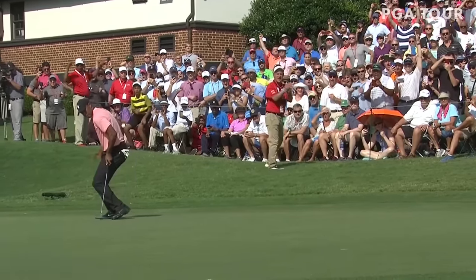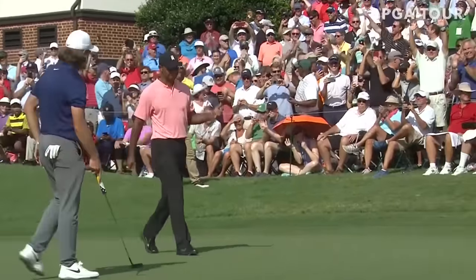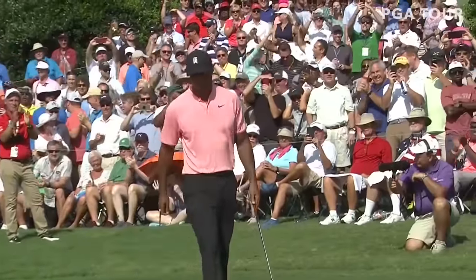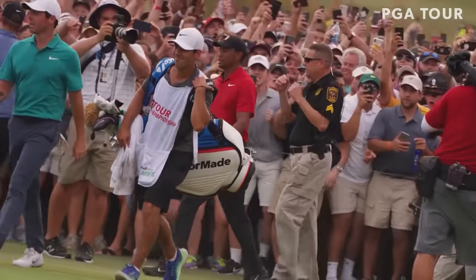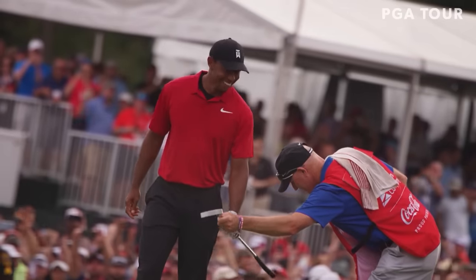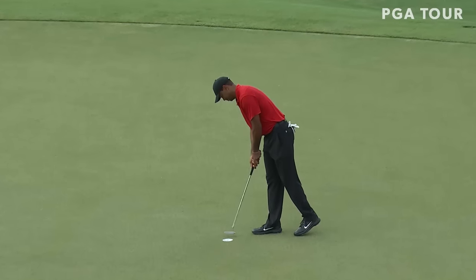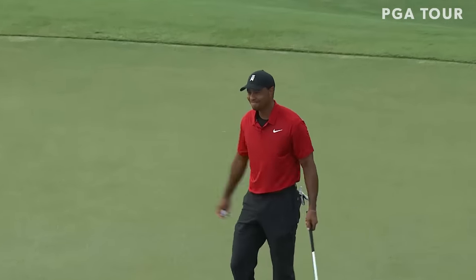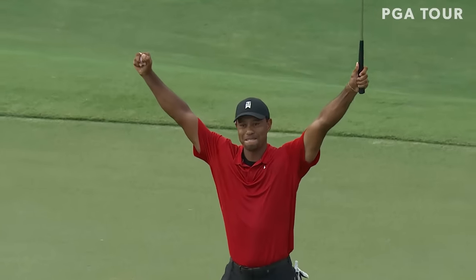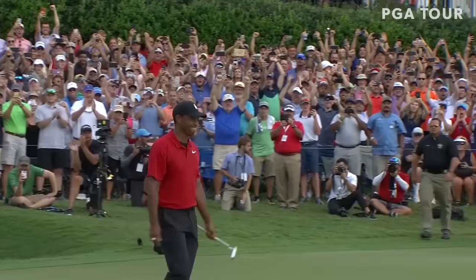Well, this looks good. There is the co-leader. Closing with an eagle. Tap in for Tiger. We thought we'd never see it. And I don't believe he thought either. Tour Championship winner, Tiger Woods, a winner again.